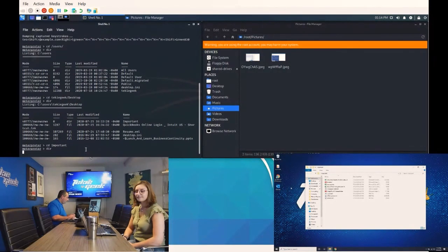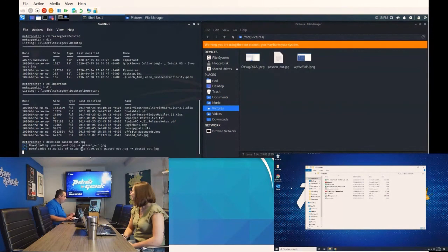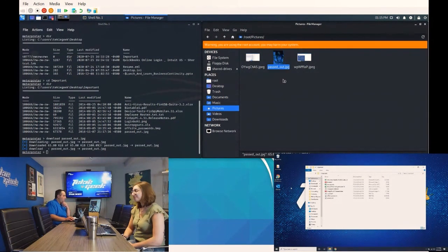And I'm going to go ahead and browse that. Oh, there's a folder there. Passed out. What's that? I'm going to download that file she has on her computer. Passed out.jpg. Just like that, I download it. I'm going to open that file.